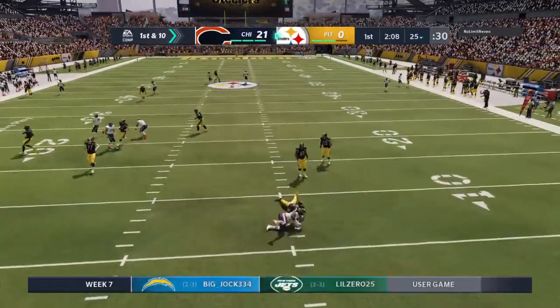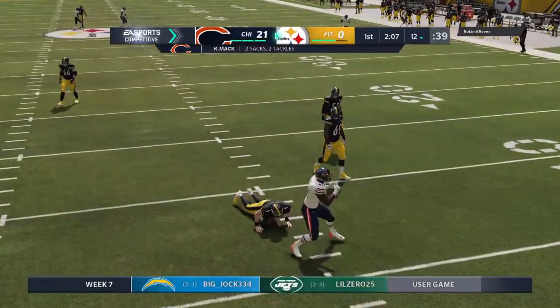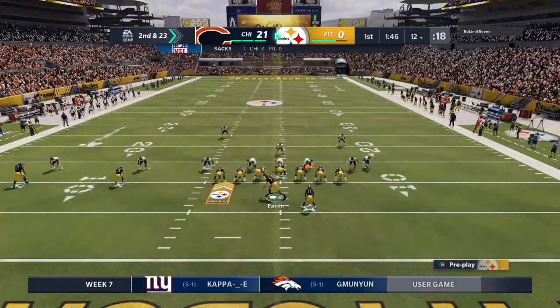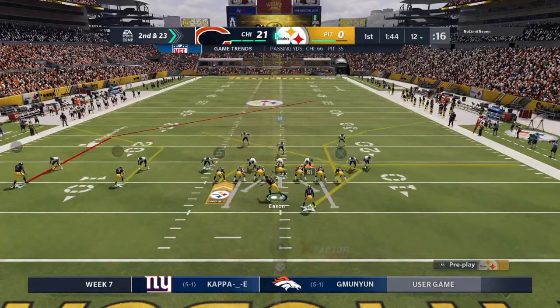This one might... Eason in trouble, and down he goes. Khalil Mack in there to drop him for his 11th sack of the year. Brings up 2nd down.